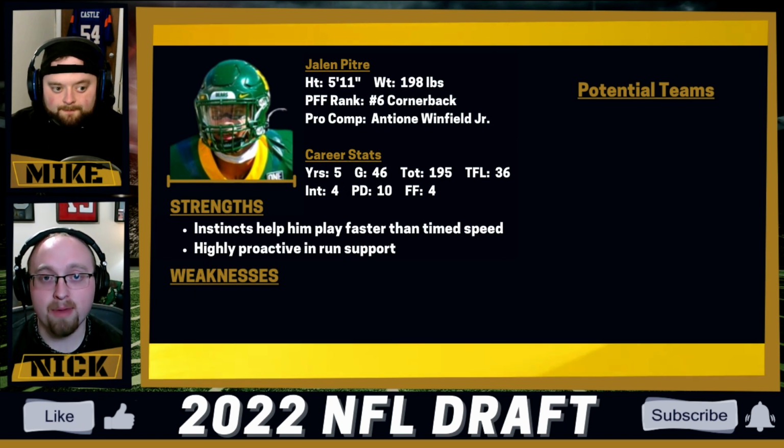When we look back at the combine, Jalen Pitre did not run the combine, and that was for a reason. His speed in a straight line is not going to really show you exactly what his speed is on the field. This guy plays with incredible speed and quickness as soon as that ball is hiked, and that is something you're just going to have to look at the tape to realize.